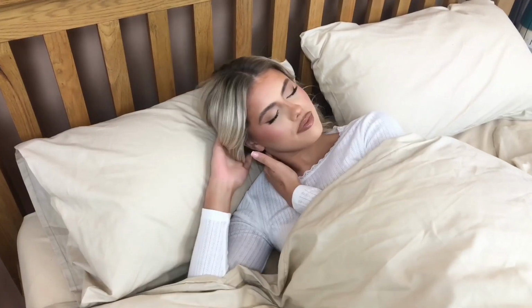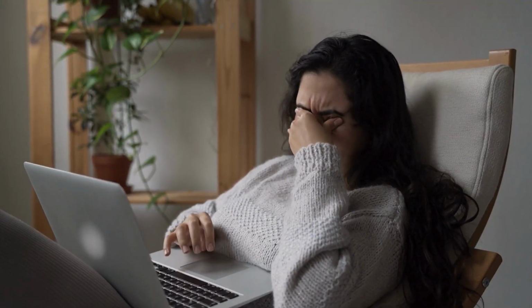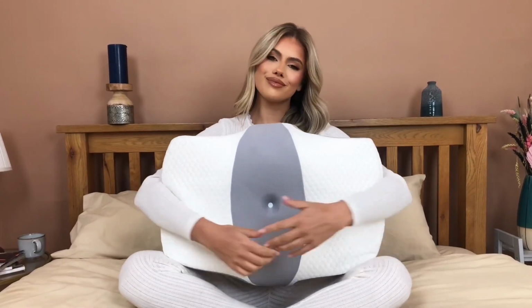Neck and shoulder pain ruining your sleep? It might be time to rethink your pillow. In this video, we take a closer look at the best pillows designed specifically for neck and shoulder pain relief. Whether you're dealing with chronic tension, stiffness from poor posture, or the result of a long day at the desk, the right pillow can make a world of difference.